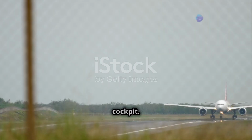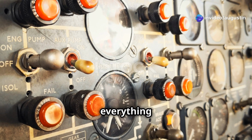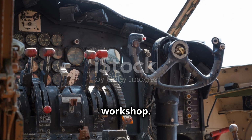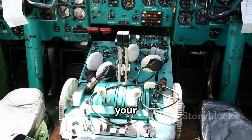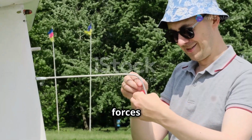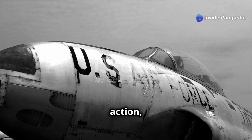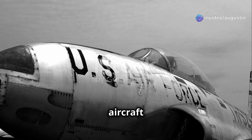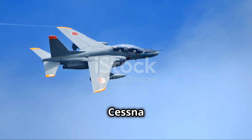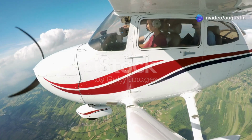Now let's talk about the cockpit. It's not exactly the Starship Enterprise, but it's got everything you need and nothing you don't. Think of it as a well-organized workshop. You've got your basic instruments, your controls, and that's about it. The Cessna 172 forces you to learn the fundamentals, to understand the why behind every action, and to develop a feel for the aircraft that no amount of technology can replace. So, there you have it, the Cessna 172 Skyhawk, America's flying classroom.